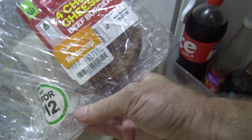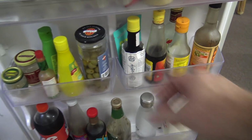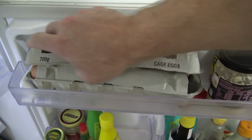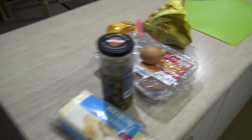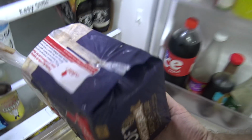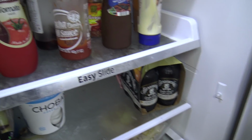Oh, I've got some old burgers. Gee, I hope they're still all right. Well, I'll use those. What have I got here? Oh, some olives. I do like those things. Let's use that. What else? Oh, cheese. Nice. I'll use some of that. Look, I did see some eggs here. They're always good to have an egg just lying around because you never know, they could come in handy one day. Some bread. Yeah, I've got some bread. I'll use that.